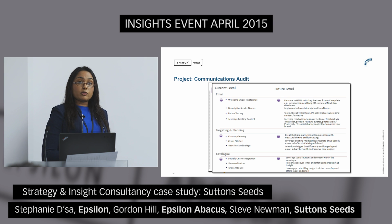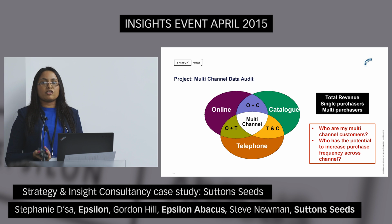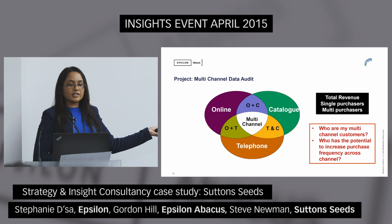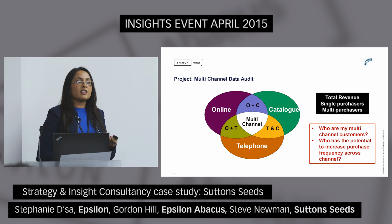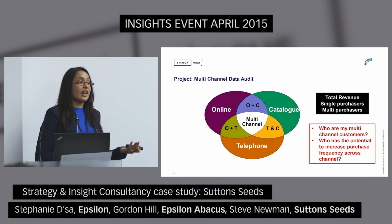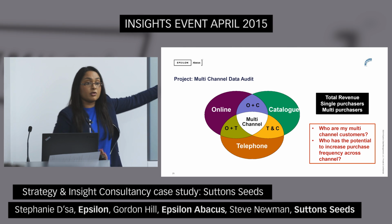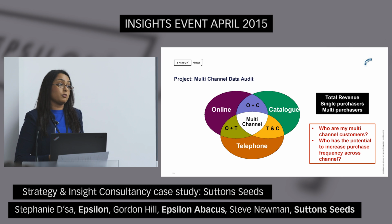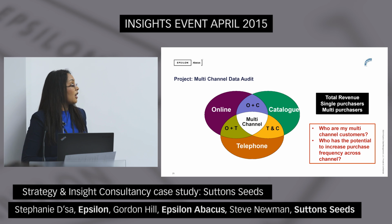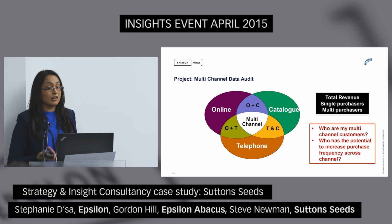Just to give you a flavour of the multi-channel data audit, what we wanted to see here is how the customers are interacting across channels. So for Suttons, they can interact across online, catalogue and telephone, and we wanted to understand how many customers and what types of customers are interacting across catalogue, online only, and which customers are actually interacting across all three channels. Because the multi-channel customer is that white section in the middle, and a very profitable customer if they're choosing to interact with you across three channels to purchase as well. So ideally, if we could get customers to interact across more than one channel, that would be more profitable for us in the longer term.